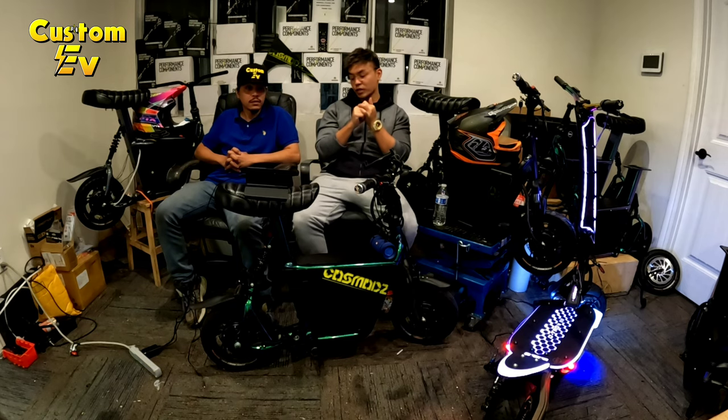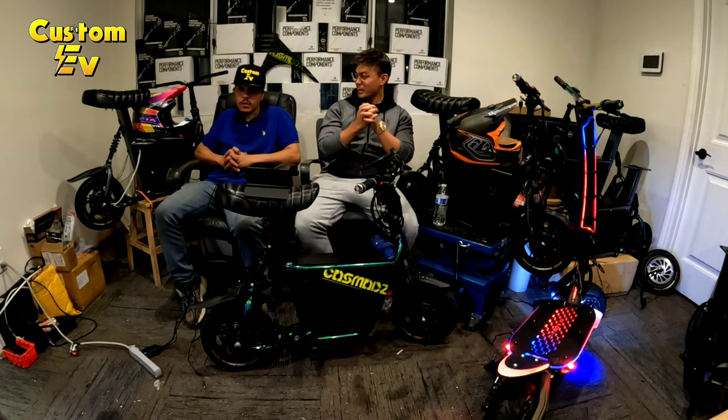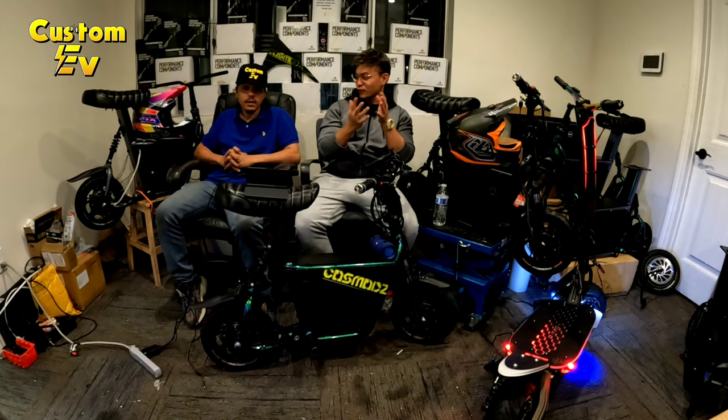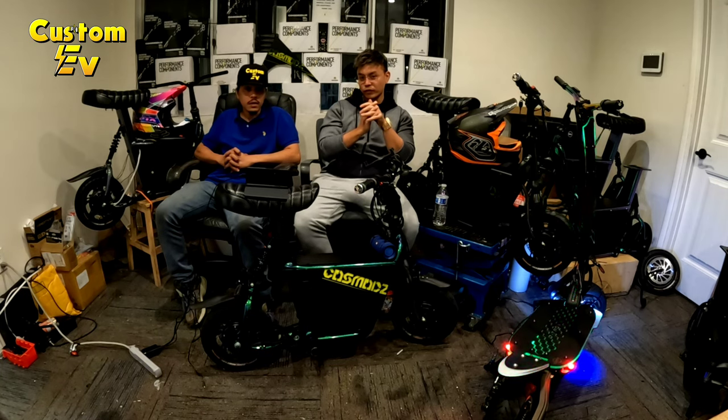Wow, 33 amp hours can basically do a good distance. Very good distance. I would say it could cover, in kilometers, about a good 60-ish, 70-ish kilometers. What is that in miles? If it's 60 kilometers, it's around 40, 45 miles. Yes, around there.